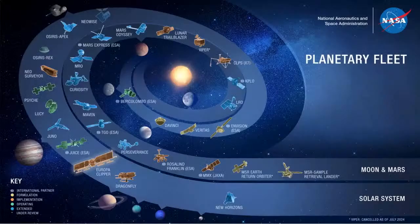And this mission is going to help us to understand a complex piece of our solar system. Now, looking at NASA's planetary fleet chart that you see here on the screen, this demonstrates the diversity of our program. You can look across the missions that we have that are currently in development and operating in space right now. So the inner swirl that you see on this chart is showing the missions that we have at the Moon and Mars, and then the outer swirl focuses on the rest of the solar system, showing where our missions are based on their location.